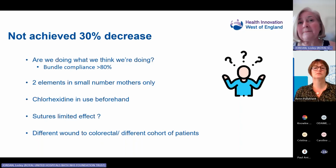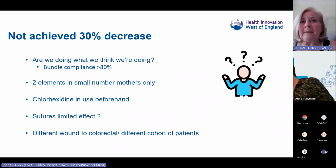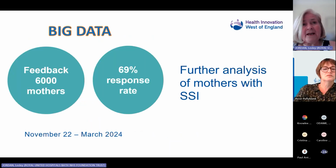And in a lot of the feedback that there is in the simplicity data, there's quite a bit of feedback from mothers about not having a dressing on the wound, which is something that we've also been thinking about. So the beauty of our project is that because we have this fantastic data set now for information on mothers having a surgical site infection following caesarean birth for over a year, and we have got feedback from over 6,000 mothers. We've got a massive amount of information.